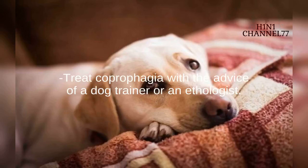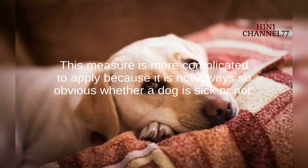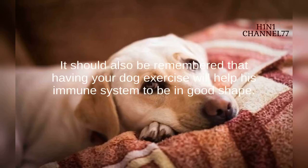Is the dog's coronavirus curable? The fact that there is no cure for the dog's coronavirus does not mean that the animal cannot be cured. The mortality rate of canine coronavirus is very low and includes immunocompromised, elderly dogs, or puppies. Having said that, the dog's coronavirus is therefore curable.